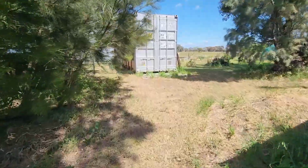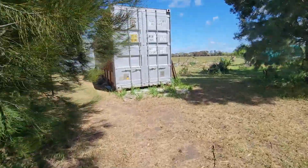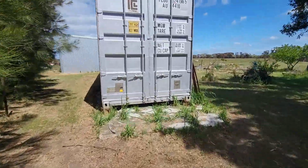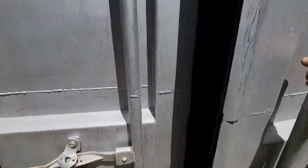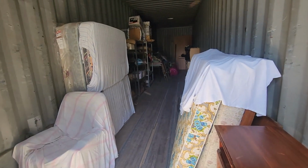It's a 40-foot container that Mum and Dad put here a number of years ago for extra storage. And again, it's relatively rodent proof, which is good. It's awfully windy out here now, you can probably hear it. So there's not a lot in this container at the moment. I have been cleaning it out a bit.